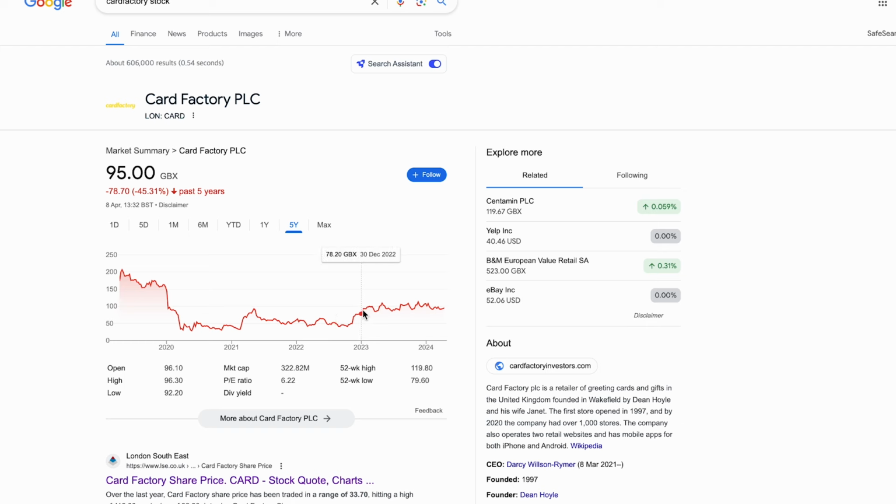And with Card Factory stagnating for a long time, I've been up on this position a lot. I could be up over 100%, but I keep averaging up more and more because I look at the financials and I go, eventually the share price is going to move in line with the financials, because this company at 6 times earnings, it shouldn't be there.